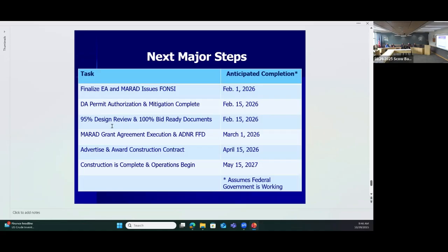We have to complete 95% design. There'll be another level of review locally, and then we have to go to 100% bid documents. We would like to do that concurrently while this other stuff is going on, so we can complete that while this is all being done. It kind of all funnels in on a date here. So if we can get that complete, then MARAD will issue and execute a grant agreement with the borough to authorize the funds, the $8.9 million. So all of this needs to be complete before the grant agreement is signed.